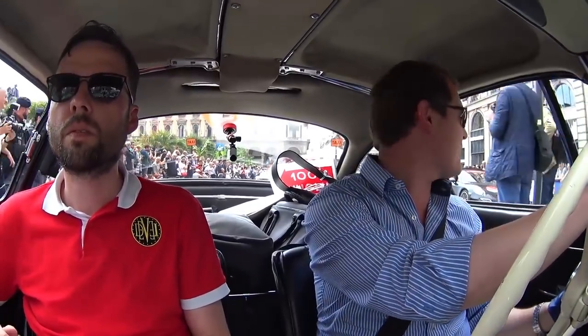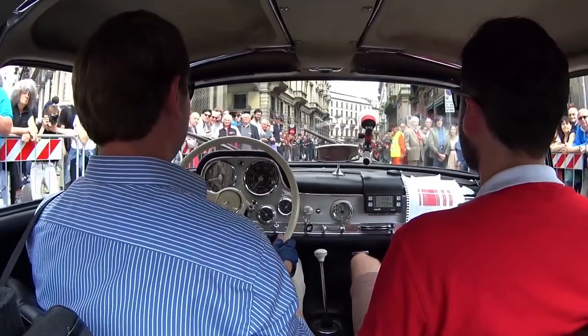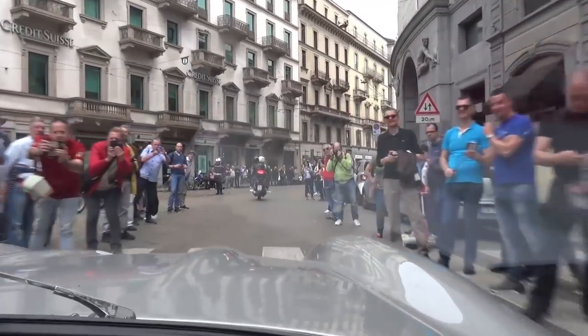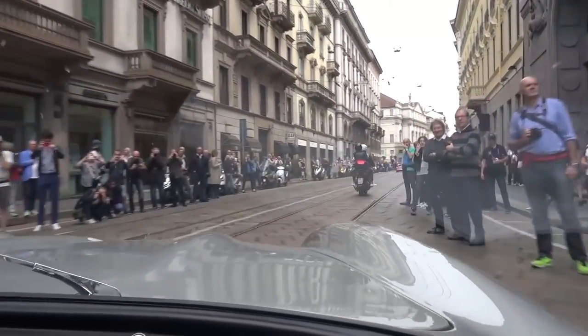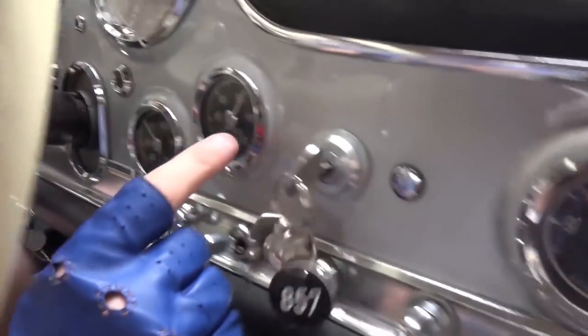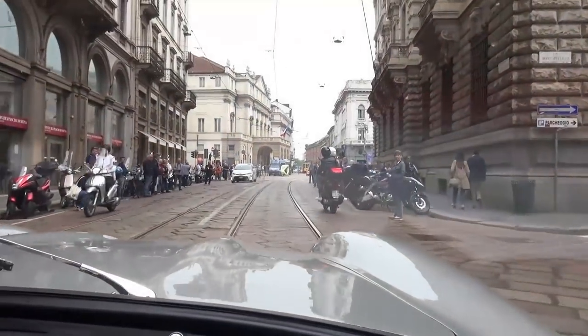Massive crowd here coming out of the piazza. Look at this, this is like tens of thousands. The crowd is a few people deep. Endless lines of people. Goodness, this was cool. Although the car is again very much at the warm end. We are showing just over 100 degrees on the dial here. 115 or so is where it's a problem, so we're a long way short of that.